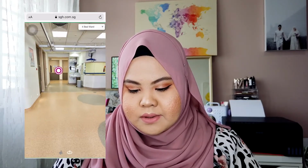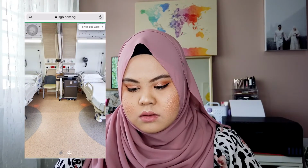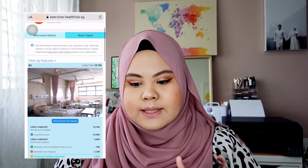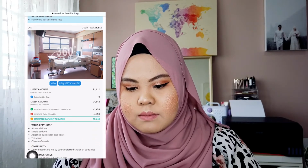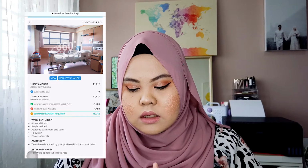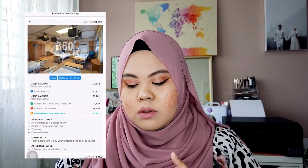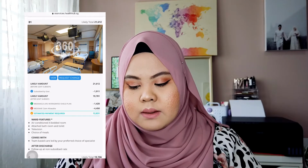So these are 4-bedders, and so on and so forth. Of course, if you were to choose class B1 and class A, it would be even more expensive. If you see here, class A1, the estimated will be 15,000, and this is not subsidized by the government. And then if you take B1, the estimated will be 13,000, and again it's subsidized by the government, but if you can see here, the amount is only 1,009.